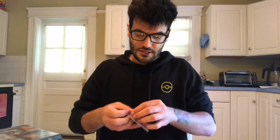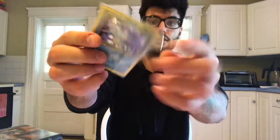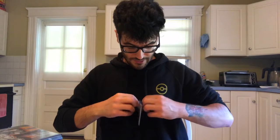This is literally the biggest pain in the ass of a team bag or a penny sleeve I've ever tried to open before. I wish you guys could see the struggle because they put tape all along the back. It's like doing a surgery. Might as well call me the doctor. So I got this pack right open.